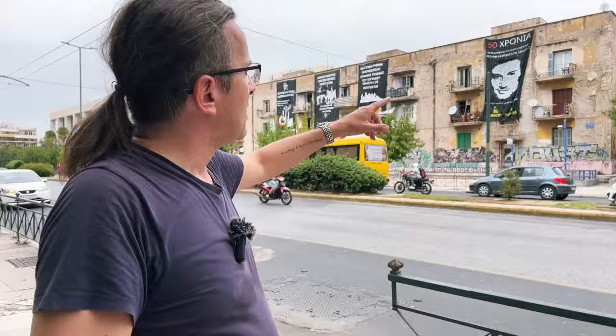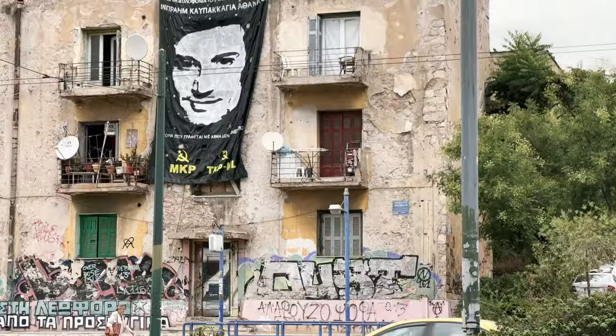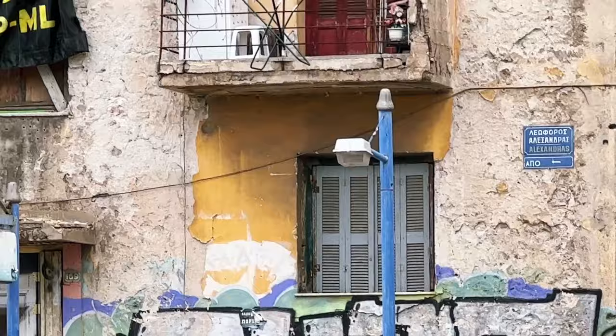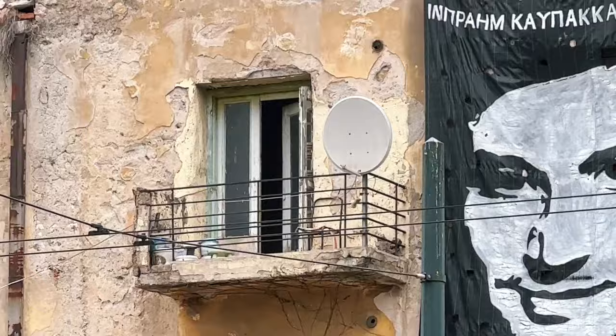It's riddled by bullet holes, as you will see. This is from December 1944, the start of the Greek Civil War. There were battles between the National Army and communists at that time in the streets of Athens, street battles. Between the British and the National Army and the communists that had established themselves in Athens.